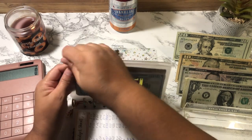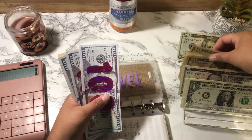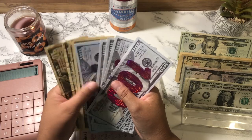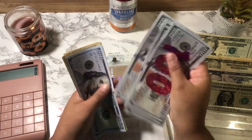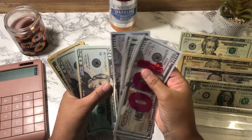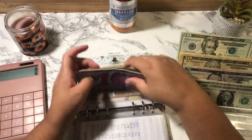Okay, travel is going to get a 20. Let me see. I'll put two 10s. Travel has 1, 2, 3, 4, 5, 6, 120, 40, 50, 60, 70, 80, 90, $700.